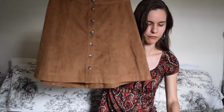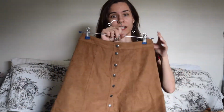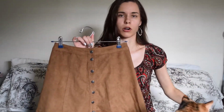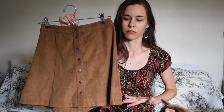So this is a faux leather skirt. It normally is $50, but the ThredUP price is $10.99. I really liked this. I loved the fit of it. It was very flattering, like an A-line skirt, and it also was much longer than fingertip length while not being over the knees. So this is the perfect length of skirt for me.